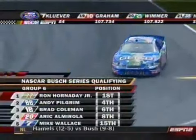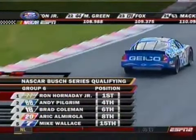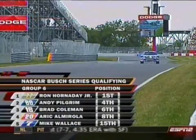So let's check out group number 6. Ron Hornaday, new pole sitter. Andy Pilgrim slotting in fourth fastest on the second of his laps. Remember, the first one disallowed. Then Brad Coleman, Eric Almirola, and Mike Wallace, 15th overall.